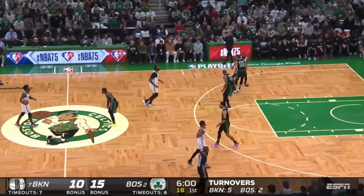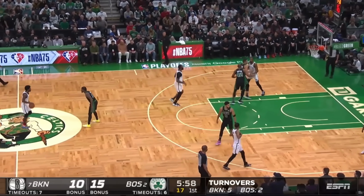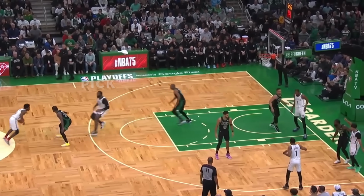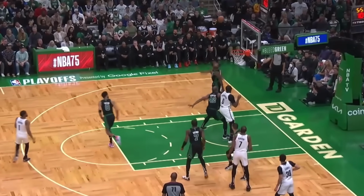A minute later, you can see Grant completely face-guarding Durant, and Horford slides down to make any cuts harder. KD says forget it and tells Drummond to go screen, and that at least gives Kyrie a slight edge in the ball screen action and leads to free throws.